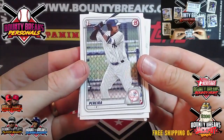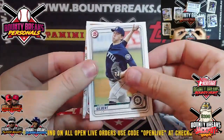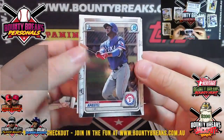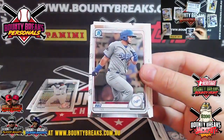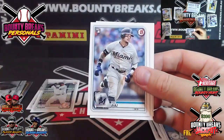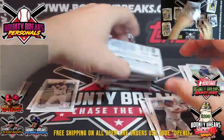First Bowman, Everson Pereira. Logan Gilbert. Oh, there you go. You get the paper and the chrome in the one pack. Nice one. Nice card. Keibert Ruiz. Isan Diaz, AJ Puk, and Bobby Bradley.